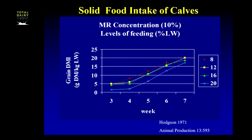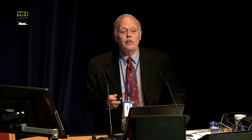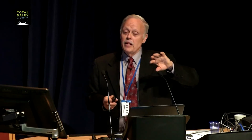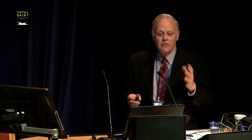And you see this direct relationship to grain intake versus milk intake. And it's real classical. Grain intake, or the satiety in the calf, is limited by dry matter and fat intake. It's a combination of the two. So in theory, if we fed more milk replacer and had real low fat, we might get the grain, and we can play around with that some, but it's more theory than practicality.